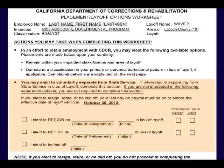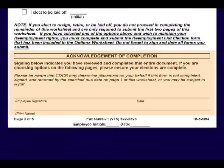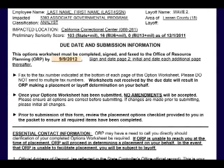This section of the worksheet is optional. It allows you the option to resign, retire, or elect to be laid off. You may also indicate whether you want to maintain or waive your reemployment rights if you voluntarily separate through this process. If you choose one of these options, you are not required to complete the remainder of the worksheet. However, you must sign and date in the Acknowledgement and Completion section of the worksheet and submit to ORP by the due date indicated on the first page of the Options Worksheet.